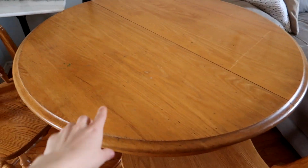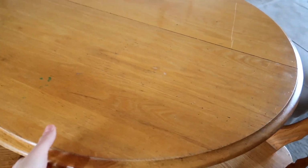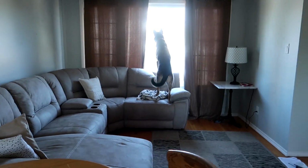But this is what we used to have in the dining room, which is going to go. I am not a fan of wood. I'm not even a fan of the floors, but it's okay for now. But anyway, we can finally say goodbye to this, and I can finally say hello to Owen. So I will catch you guys in a little bit.